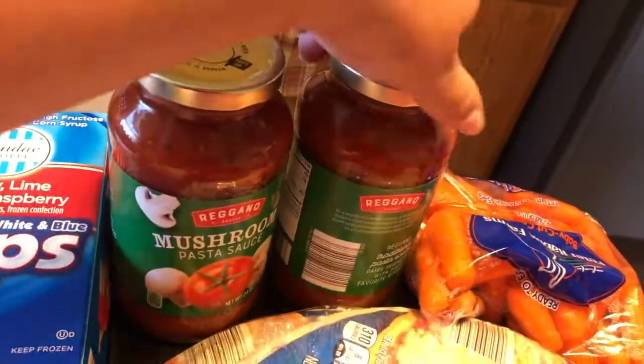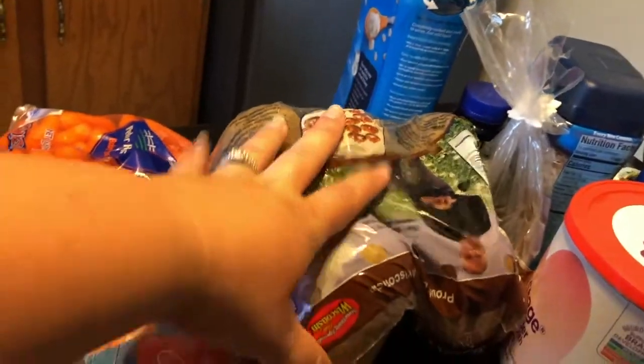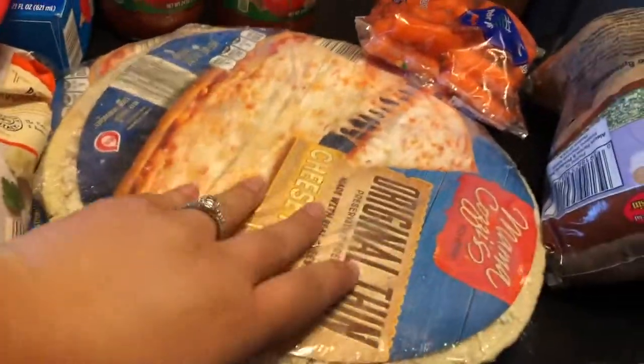Got 2 jars of mushroom spaghetti sauce. Got some baby carrots, some russet potatoes, a thing of chicken nuggets, and then 2 cheese pizzas.